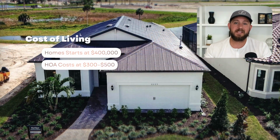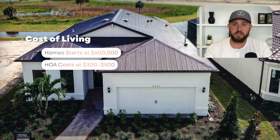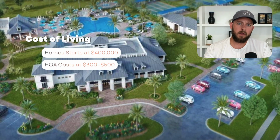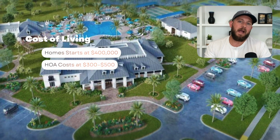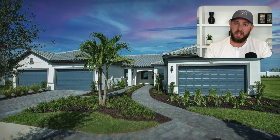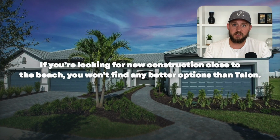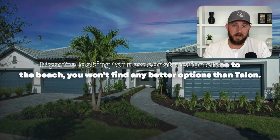Okay, next we have another new community, Talon Preserve. Still under construction. This one's got 900 single-family homes and paired villas from $400,000 to $1.3 million. The amenities are second to none with a resort-like clubhouse and a pool and an on-site restaurant and bar and really everything you could ask for, including direct access to the Legacy Trail for biking. The HOA is $300 to $500, and you're just 10 minutes from Nokomis Beach. If you're looking for new construction close to the beach, you won't find any better options than Talon.